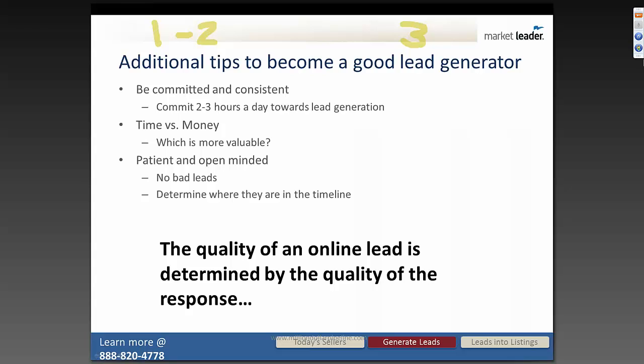The other thing you've got to think about too is, do I want to spend time generating leads? Do I want to allocate an hour, 90 minutes, 2 hours, 5 days a week, 20 days a month to generate leads? Or do you want to pay for leads? Would you rather save that time by spending $200, $300, $400 a month having a company generate potential listing leads for you, which means they're advertising you where shoppers are shopping. They're putting you on search engines. They're putting you on Google. They're putting you on Bing.